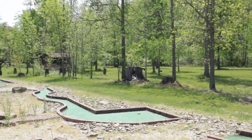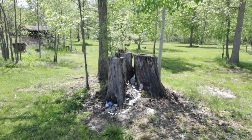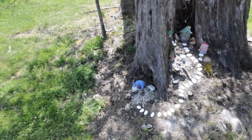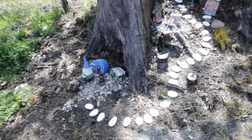So I'm looking over this general direction and I see a tree stump. Something is catching my eye over there. Okay, this is too cool. Somebody built a village in this tree stump. I love this. I bet Kira hasn't seen this yet. Kira would love this too. How adorable is that?